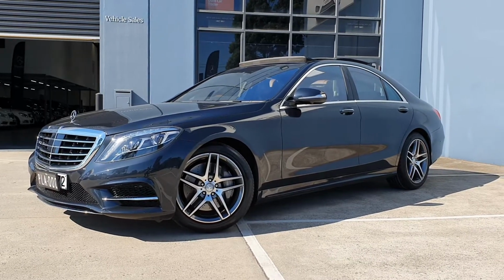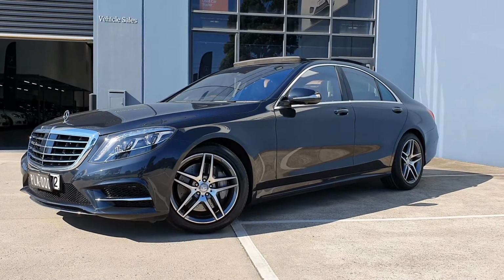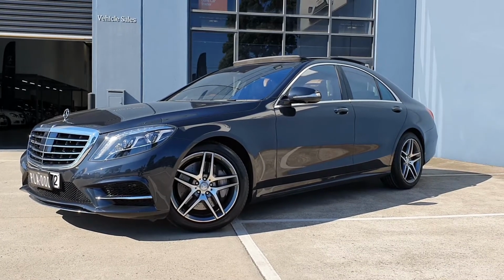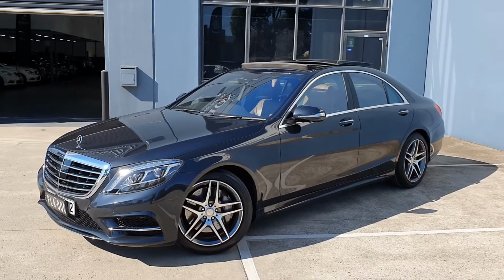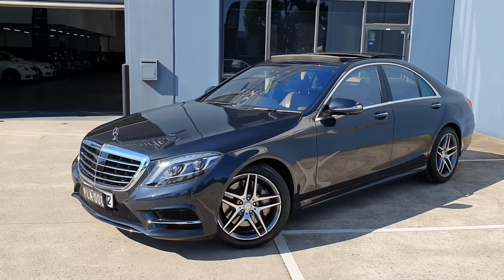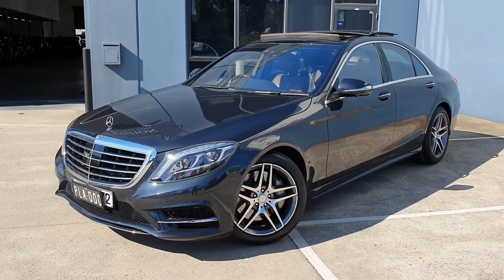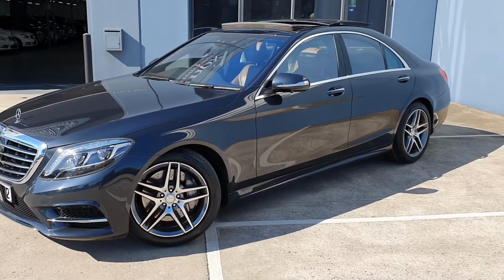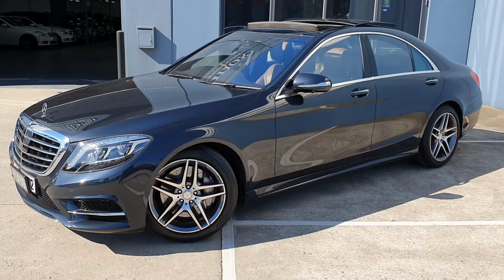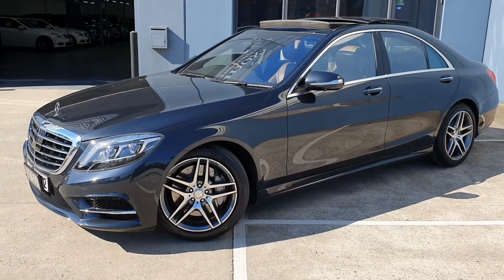It does have the unique interior with the brown Napa leather, and yes, it does come with the AMG styling, as you can probably see right there. So it does have the AMG styling package and the sports AMG package, plus interior AMG sports pedals, floor mats, and a beautiful custom brown interior. Now, it's a stunning looking car, as you can see already there.